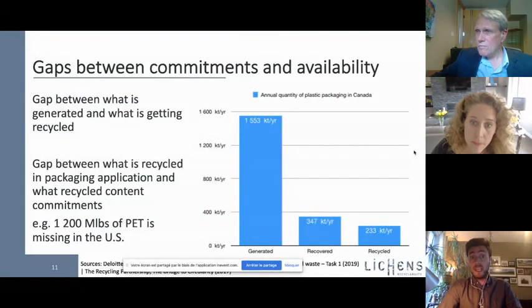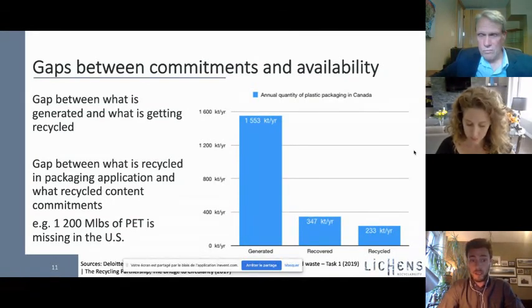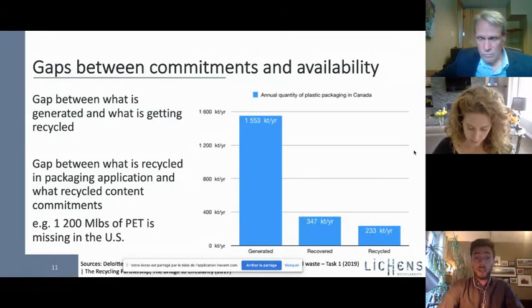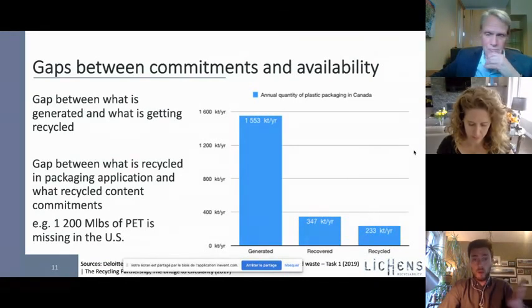And speaking of which, there are already gaps between the different recycled content commitments and the material that is available on the market. First gap is between what is generated and what is getting recycled. As you can see on the slide, this is data from Deloitte that have done a study for Environment Canada. So you can see a huge difference between the quantity that has been put on the market and what is actually recycled. And even from what is recycled, what goes into new packaging application with recycled content is even more limited. And I know that the Recycling Partnership has done a study on that regarding PET, and they found that more than 1,000 million pounds of PET was missing in the US only. So that gives you the picture of the global situation.